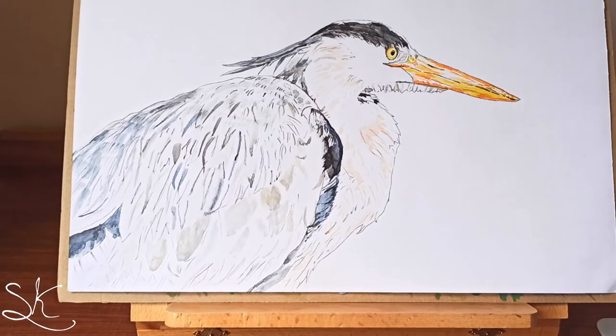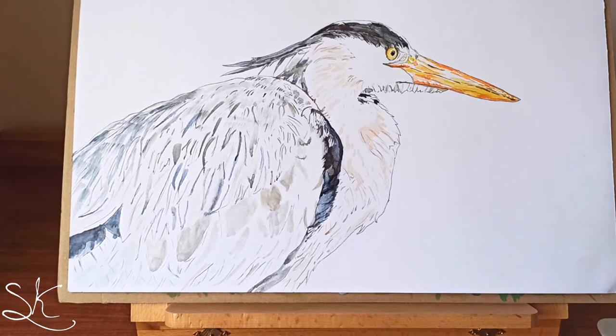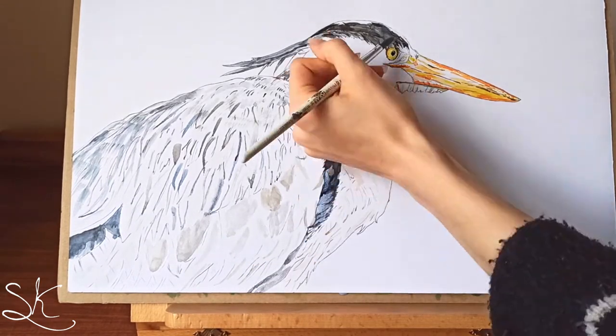Herons have been around for a long time, dating all the way back to over 23 million years ago in the Paleogene period.